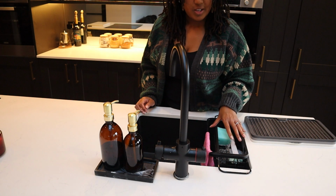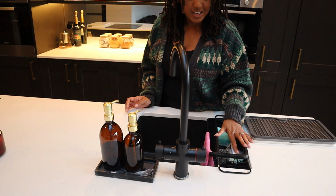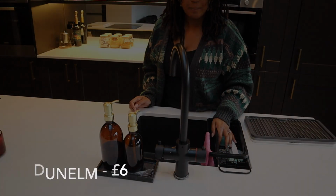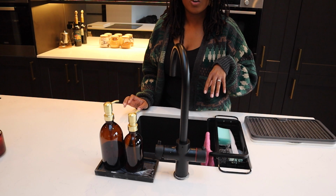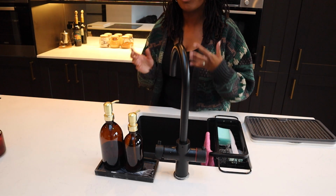And then last but not least, I have this, I don't know what you call it, like a sink caddy, where you can put your sponges and your cloths. This is the newest addition to my kitchen, but absolutely, I've been looking for something like this for so long, because everything that I had where you put sponges in, it just gets super manky in it. I hated that, really hated that.